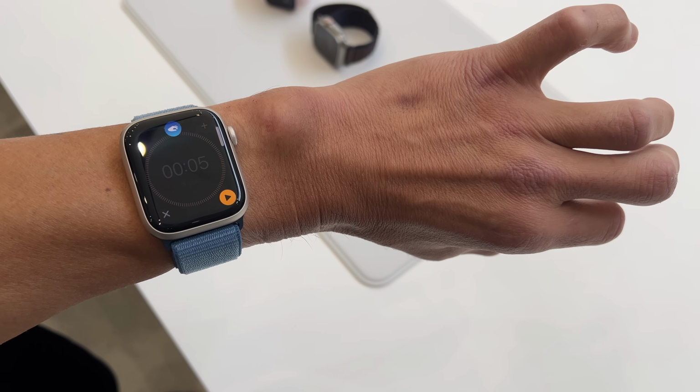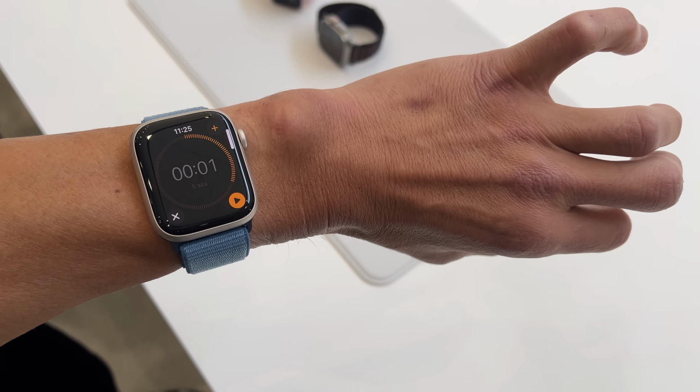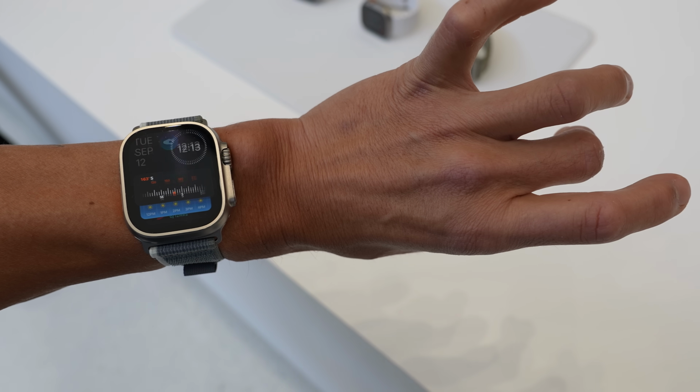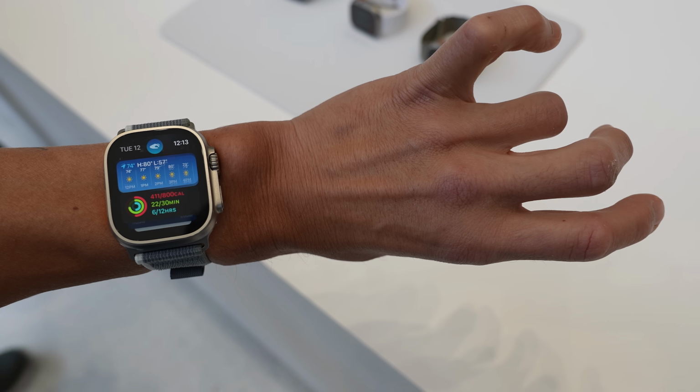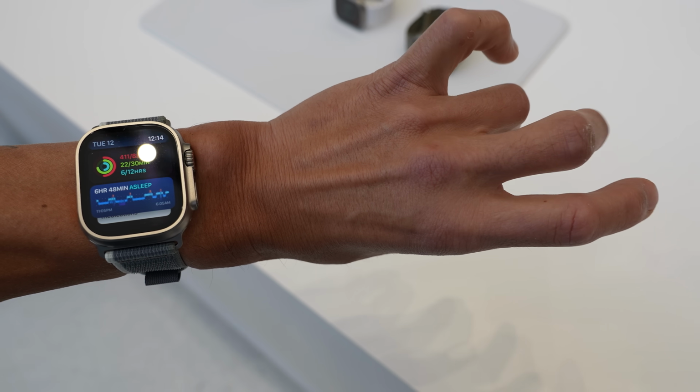And then you can also do other things here like starting and stopping a timer, taking a photo on your iPhone, and even answering and declining a call. And how it does this is by detecting changes in motion as well as blood flow. And by the way, it doesn't necessarily have to be just your index finger. It can actually be a combination of any of these fingers.